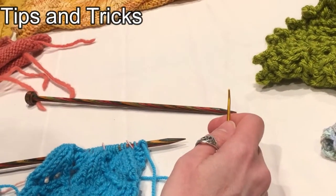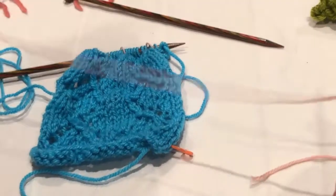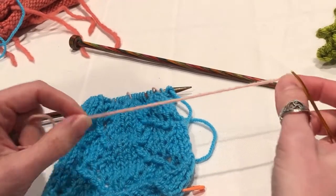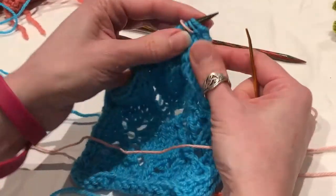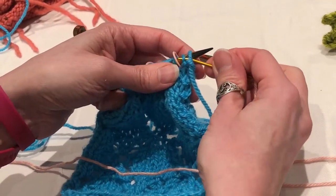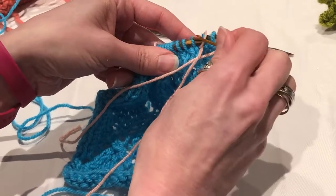Okay, now we're going to talk about some tips and tricks that just help with lace knitting. And the first is the Lifeline. You take a piece of yarn that is thinner than the yarn you're using, and I like to use cotton because it slides and it doesn't attach itself. Sometimes wool will actually felt into the fabric, and that can be dangerous to your knitting. And you just go through each stitch, skipping the marker.